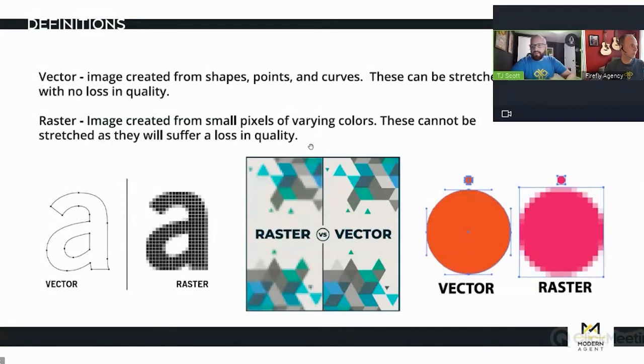Raster, on the other hand, is largely going to be pictures you took with your phone or with a camera, or things that are saved as JPEGs, things like that. It is basically an image created by small pixels of varying colors. These cannot be stretched or else they'll suffer a loss in quality. They can shrink, but the problem is you stretch those pixels out and you start to lose detail, as you can see in the examples on this page.